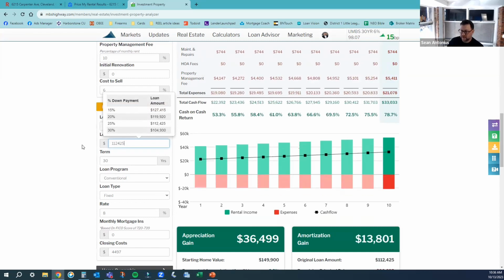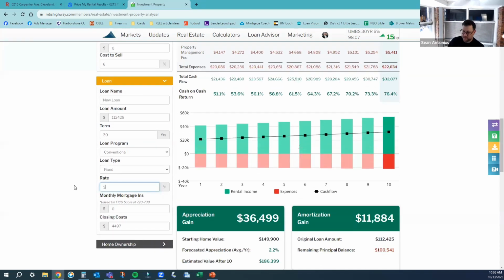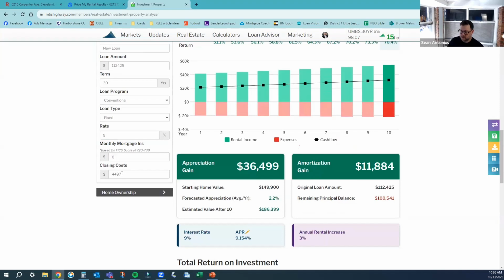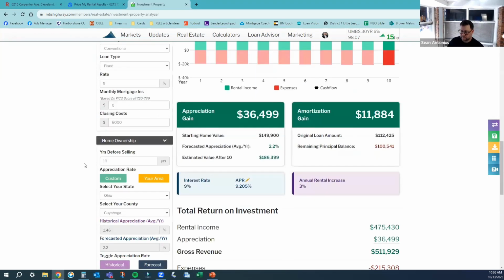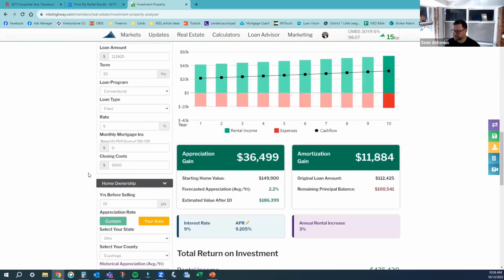So we're only leveraging 112 grand from the bank at 8. I'm going to put this up a little at 9%. Cheap closing costs. 10 years. I'm going to hold this thing. Average historical appreciation in Cuyahoga County, much lower than here, but still something.